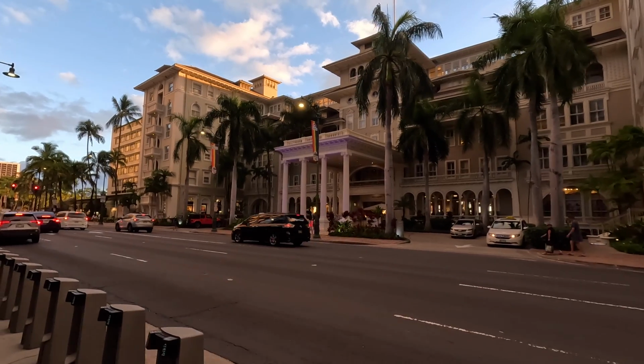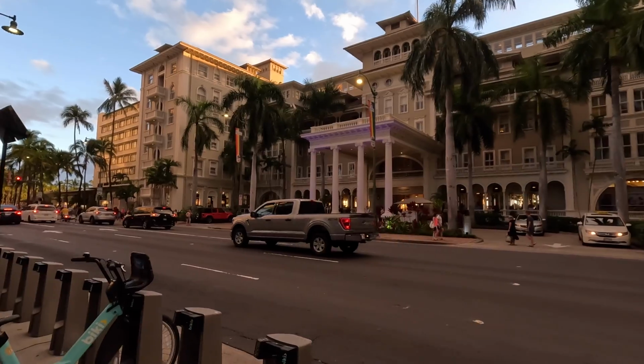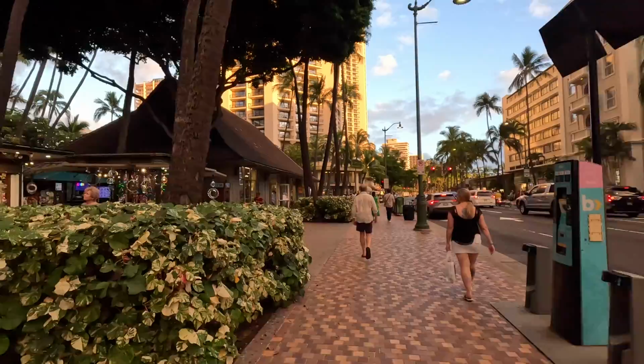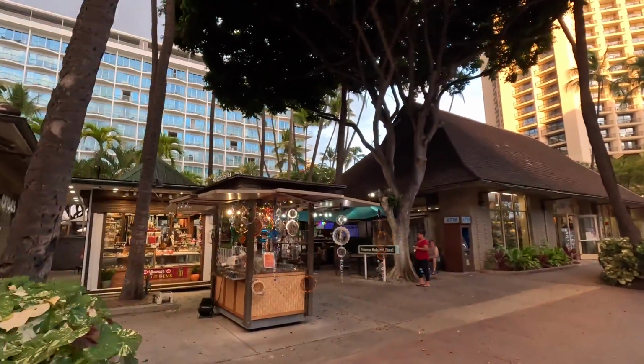Hyatt Centric is going to be closer to the middle of Waikiki at Seaside Avenue, and Hyatt Place is going to be closer to the zoo. So those are smaller properties. Hyatt Place and Hyatt Centric are smaller, and Hyatt Regency is the larger property.